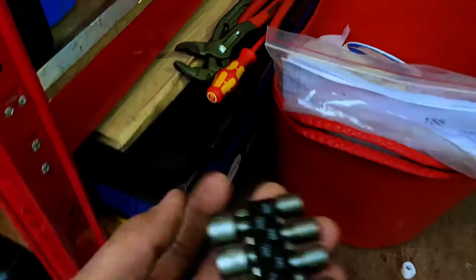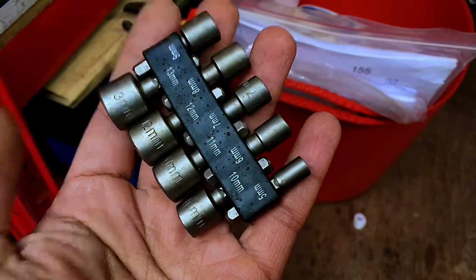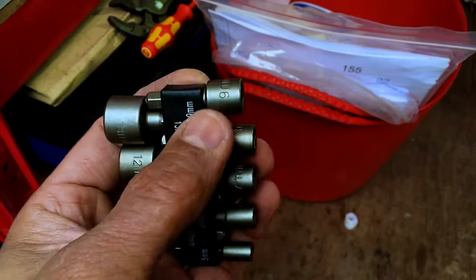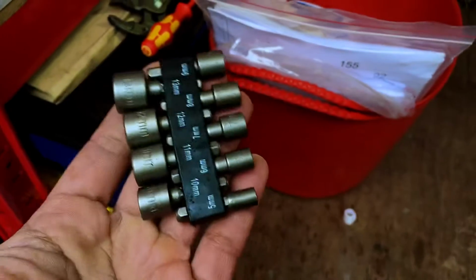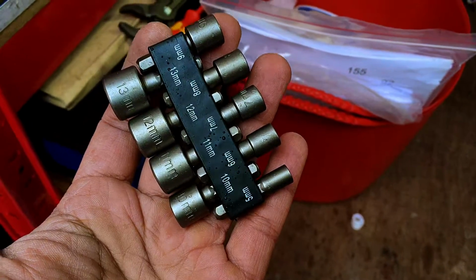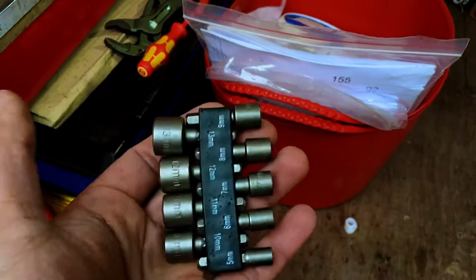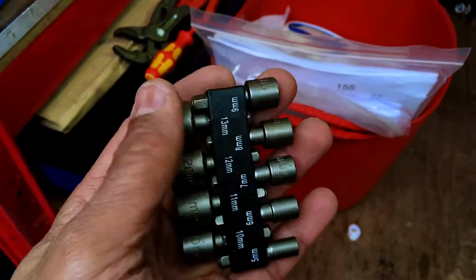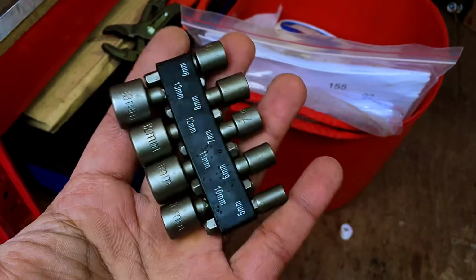And just the other day I got these, they were cheap as chips, and I just thought, you know what, you never know when you may need a set of sockets on a 1/4 inch shank. So yeah, I got these. I think it goes from 5mm all the way up to 13mm, and it even includes 9mm, because obviously 9mm isn't even part of the Wera sets. So that's why I was like, you know what, I'll just get this set. It's cheap as chips.